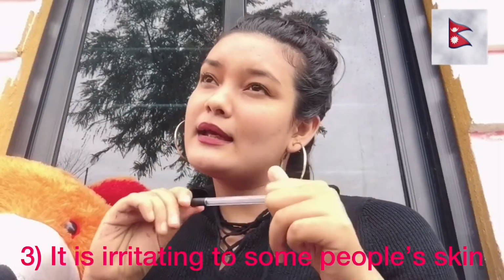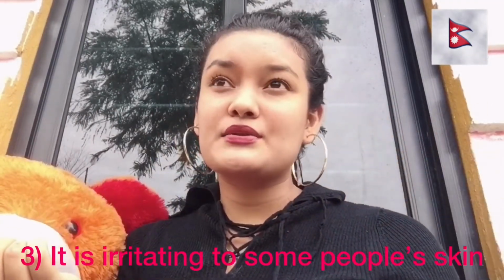And reason number 3, it is irritating to some people's skin. Now we as skin of color, we are brown people, are not that sensitive in skin, so we are a lot more tolerant to coconut oil. But let's not ignore the general public who are actually sensitive to coconut oil.